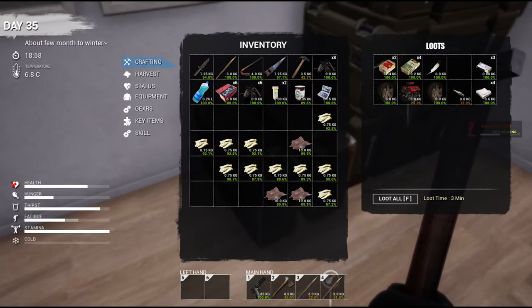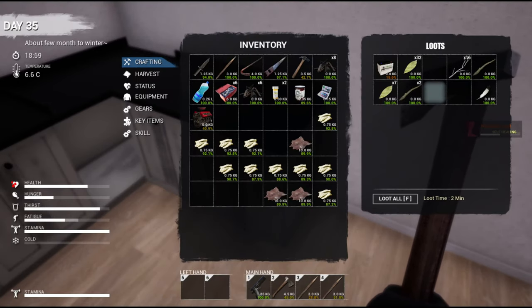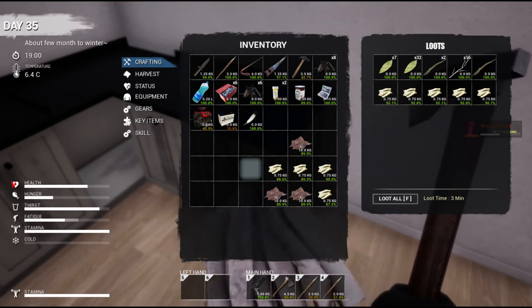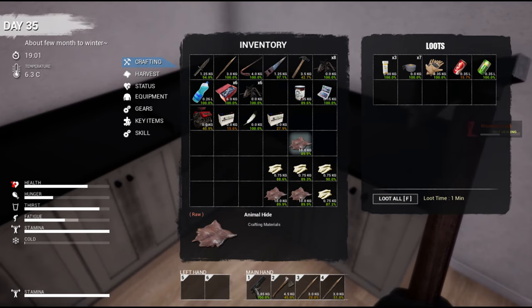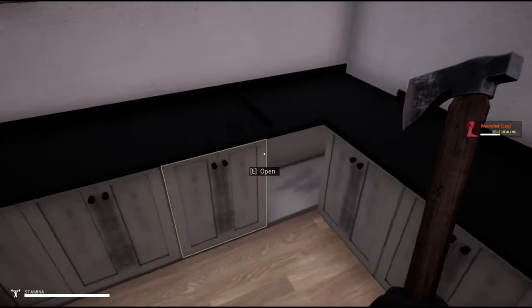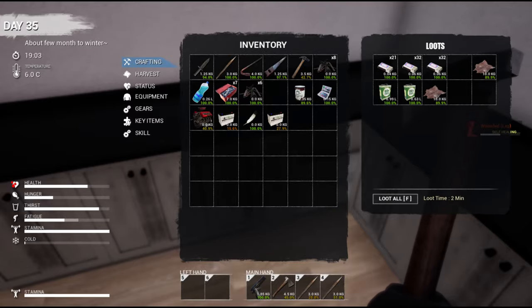Let's see what's in here. Okay, let's keep all of the food items in the kitchen. That goes in the other room. And the feather. Let's put the fat in here. And in this one, see all these car parts and stuff. Okay, whoa, wait a minute. Matches. Oh, here, we'll take that with us.